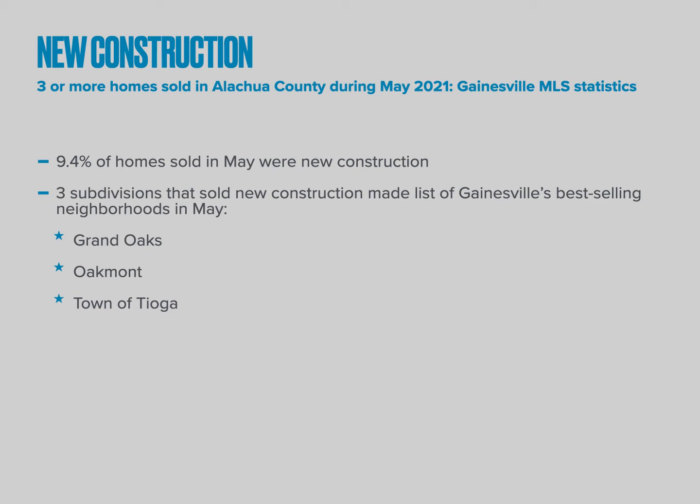Gainesville new construction homes represented 9.4% of Gainesville and Alachua County home sales in May 2021. 3 subdivisions that sold new construction made the list of Gainesville's best-selling neighborhoods in May: Grand Oaks, Oakmont, and Town of Tioga.